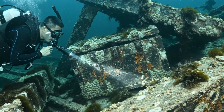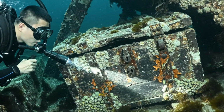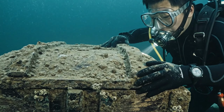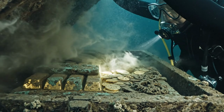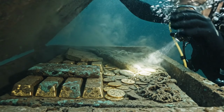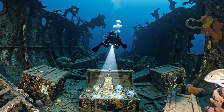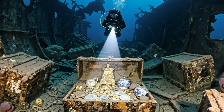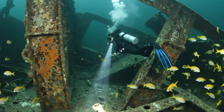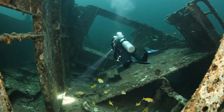A cargo chest sits unopened for centuries, locked in decay. Inside, gold meant for trade still glints through centuries of corrosion. The Vianen's final cargo remains frozen in time on the ocean floor. We proceed carefully, as centuries of decay have left the interior extremely fragile.